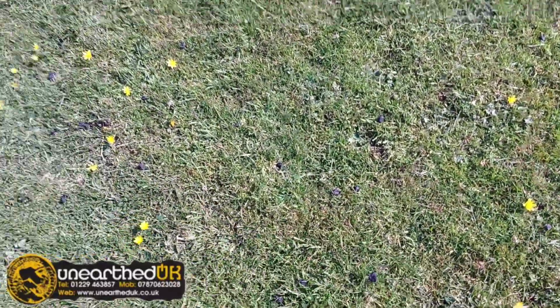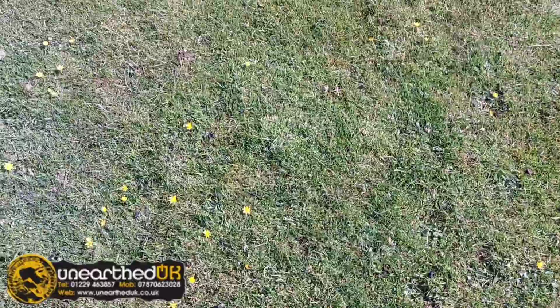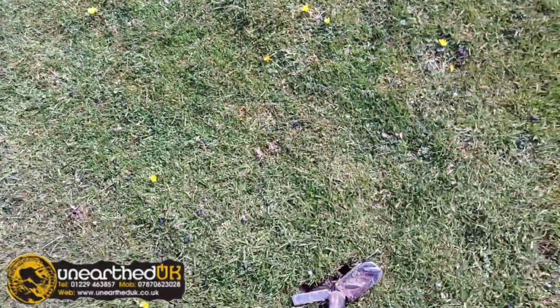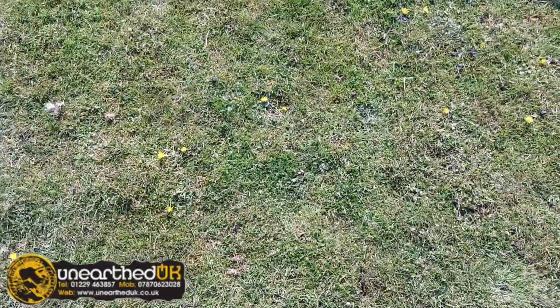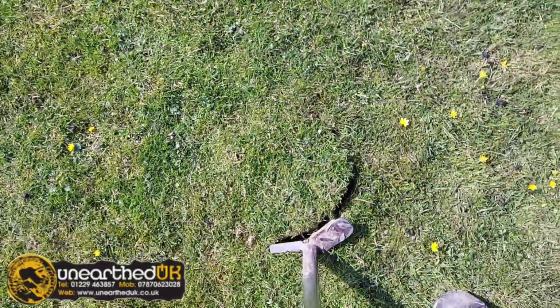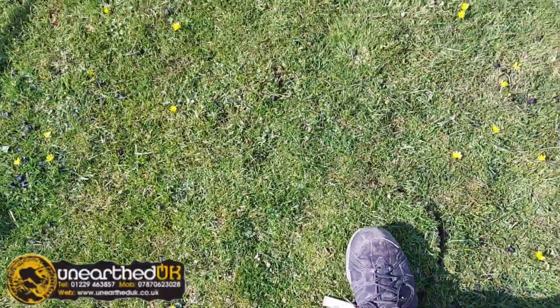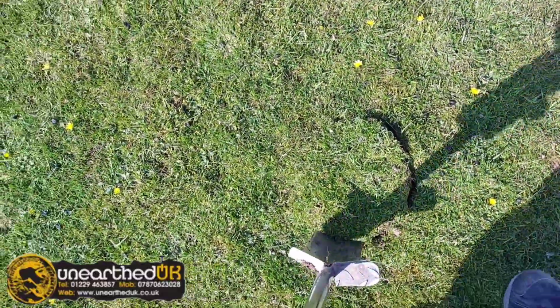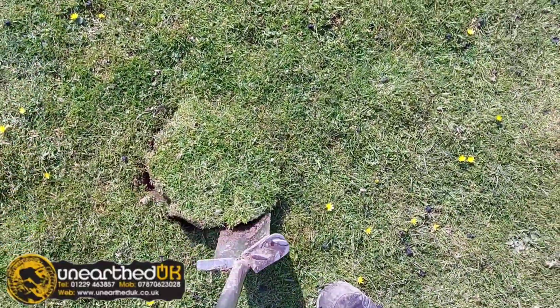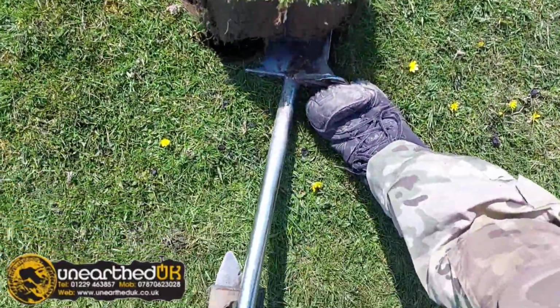I will say one thing about the Equinox. This field is dry as anything. It's not rained in 2 weeks, and I said it last year and I'll say it again this year, the Equinox loves dry ground. A lot of machines struggle in dry ground and they like a bit of rain, but the Equinox loves it.